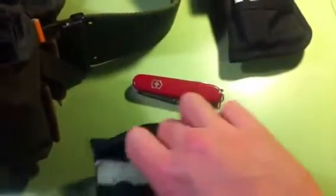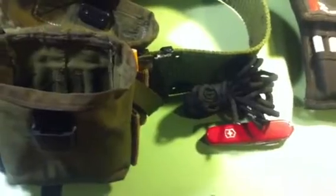I've got a really cheap Swiss Army knife. Again, just so I have a blade in this thing, another blade. I have, I think this is probably 50 feet of paracord and a lighter. Right there, you gotta have a lighter. I had flint and steel somewhere in here. I'm gonna have to find it.